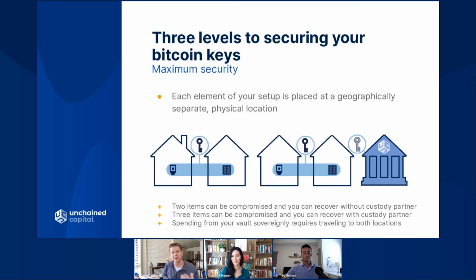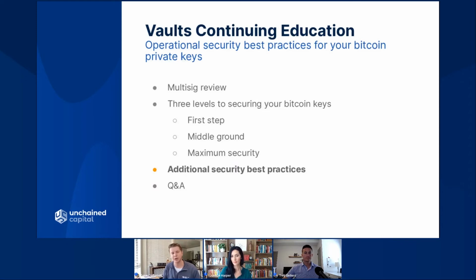So we're thinking about climbing that mountain, starting at the first step, going to the middle ground, reaching that peak for maximum security. But now there are other items to think about when we're thinking about the operational security for our multi-signature setup, right? There's account level stuff you might want to be thinking about. There's that wallet configuration file that was covered in the beginning portion of the Bitcoin basics for this webinar. So to cover some additional components of operational security, I'm going to hand it back to Trey before we jump into the Q&A, to cover what he might want to give us in terms of additional security best practices.